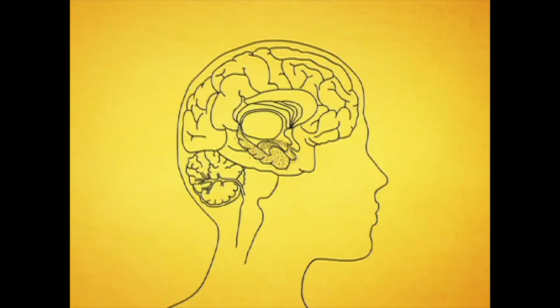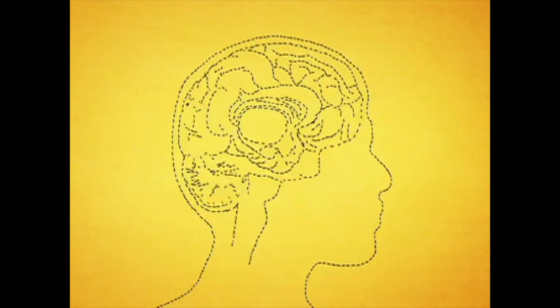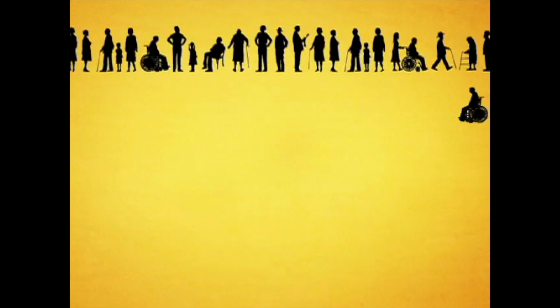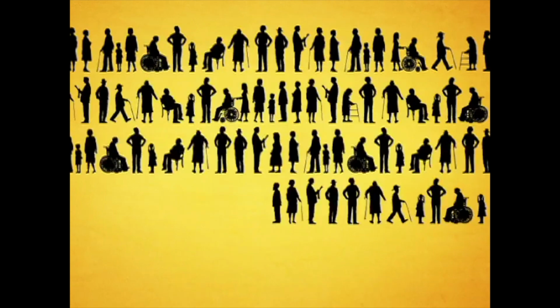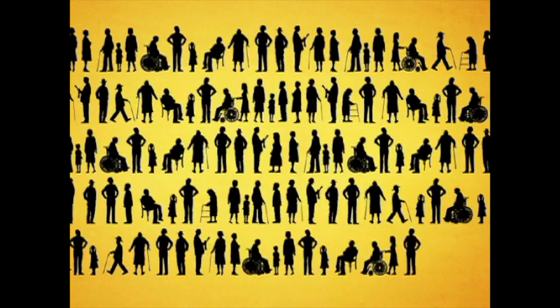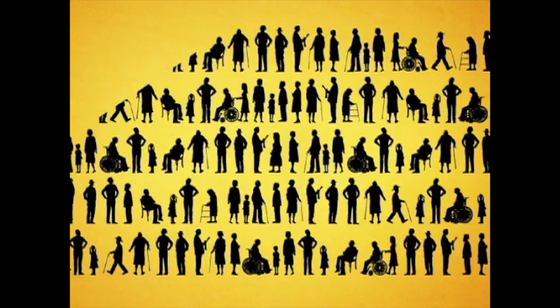The progression from mild forgetting to death is slow and steady and takes place over an average of 8 to 10 years. It is relentless and, for now, incurable. Helping your family, friends, and neighbors to better understand Alzheimer's will reduce stigma, improve care, and even help the fight for a cure. Thanks for helping to do your part.